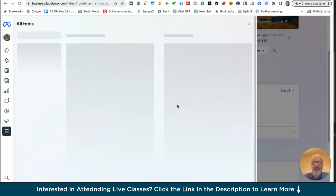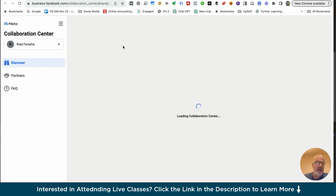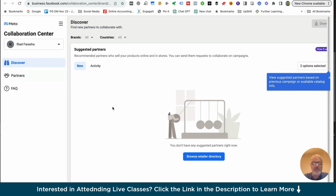The other one that I want you to be aware of, if I go back home and back into the old tools, is the Collaboration Center. Here in Manage, you see your Collaboration Center, and that is where you can structure your partnerships with brands and with influencers. You can assign brands and partners that you want to collaborate with on your posts. With the whole growth in the influencer marketing area, this is a very useful part that you can set up to manage those relationships.